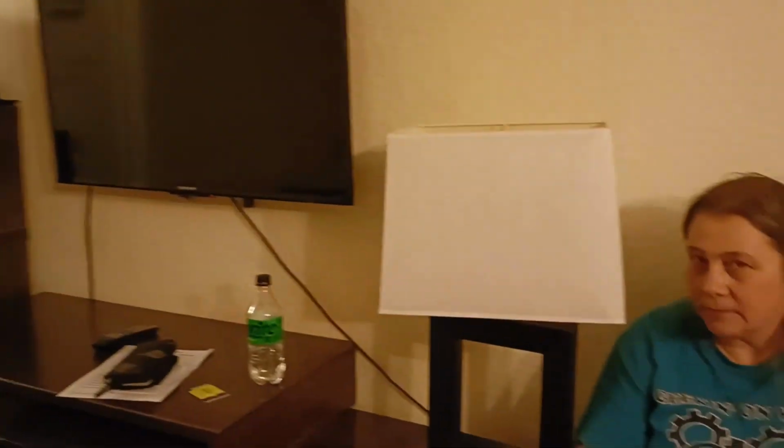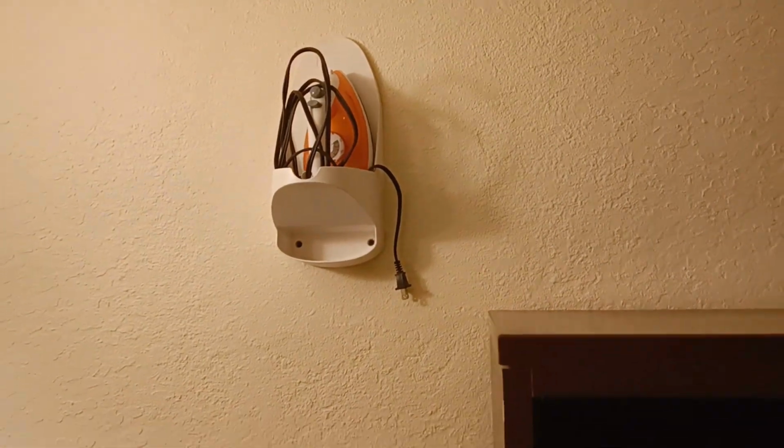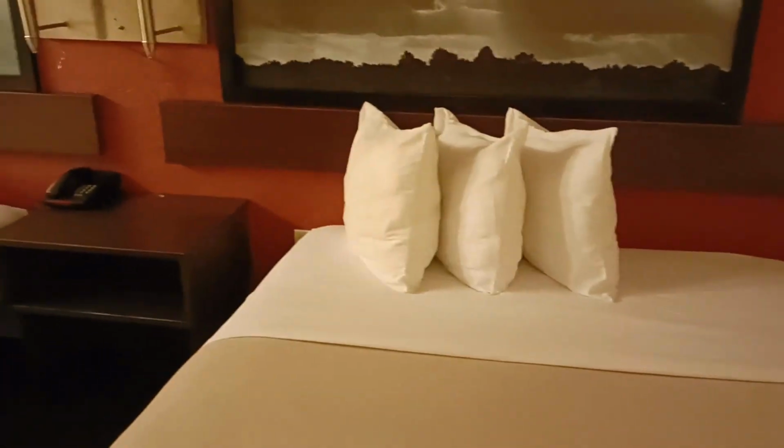You've got another lamp. You've got a little desk, TV, coffee percolator, ice bucket, microwave, full size fridge there, wardrobe, iron up there, ironing board, single sink, little mini hairdryer, large mirror, bathroom, obviously toilet and shower with a small bath. But yeah, it's a foot bath. Beds feel really comfy, so looking forward to getting into that later.